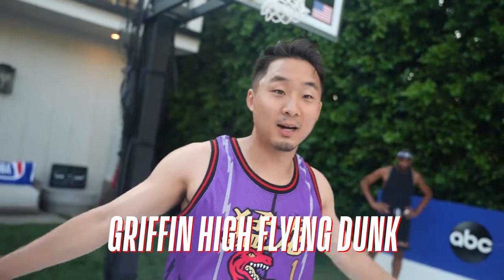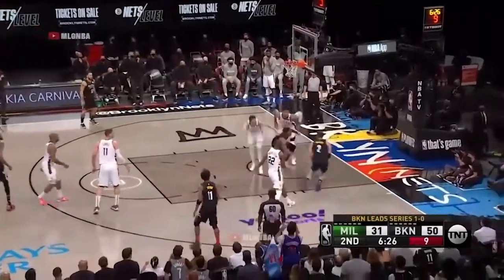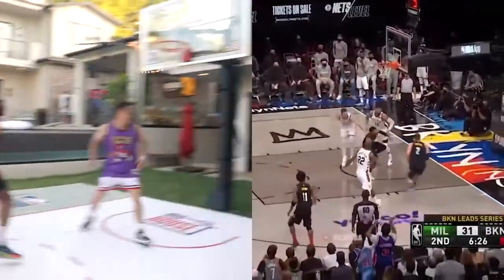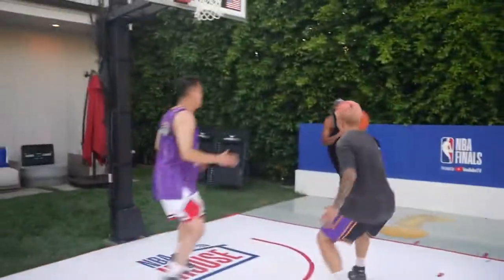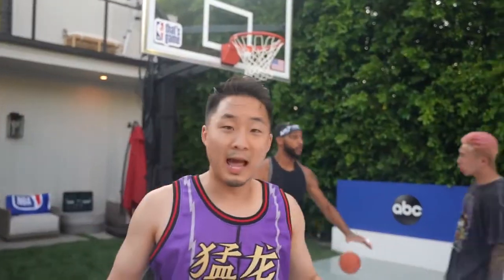So our next play is by Blake Griffin. He had an amazing dunk against the Bucks. Basically, Bruce Brown gets a pick and roll. He draws two, he's coming down. He kicks it right off to Griffin, and Griffin almost kind of slams it on Giannis. Oh, Griffin! Oh, boy!